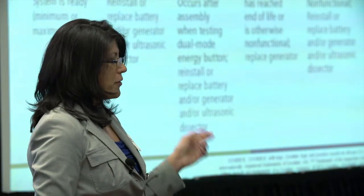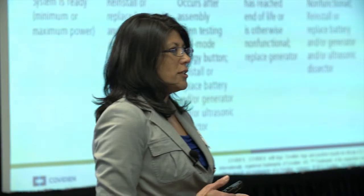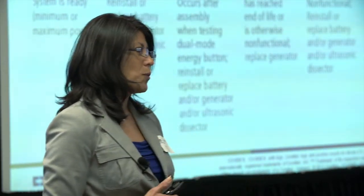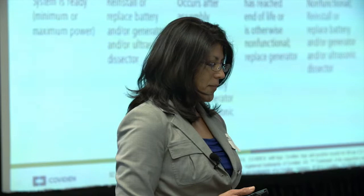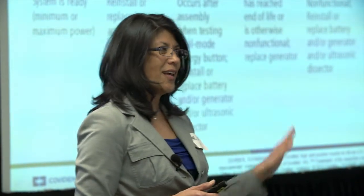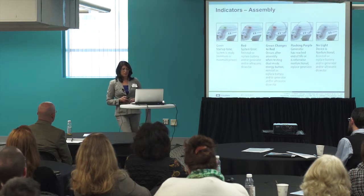So we combined audio and visual indicators. We found out that the users consistently recognized green as good and red indicated that there was a problem. So that's pretty consistent worldwide. At startup, we decided to do something kind of cute and threw in a Morse code hi, as in hello, I'm awake, we're working. And then the error tones associate with the red when there's a problem.